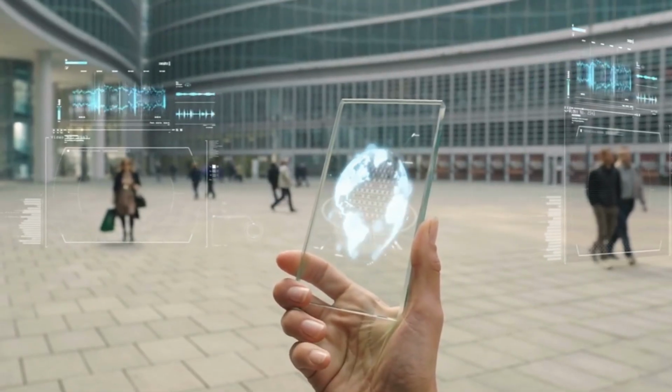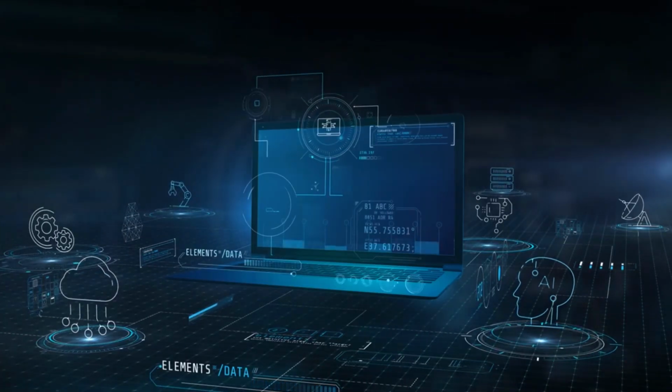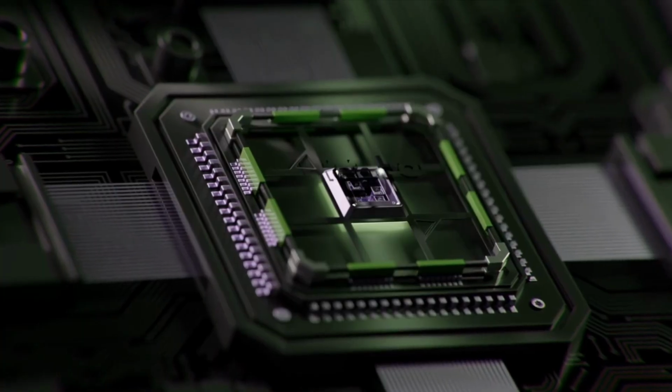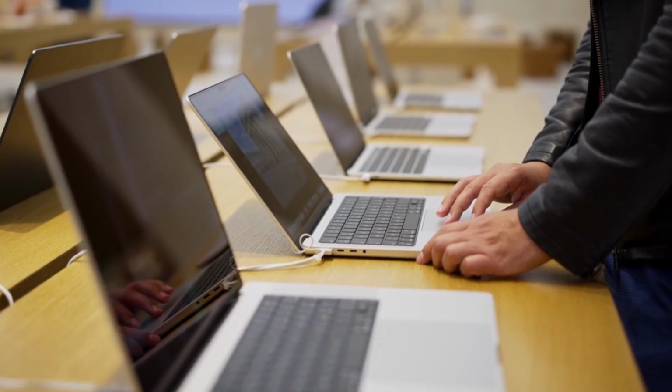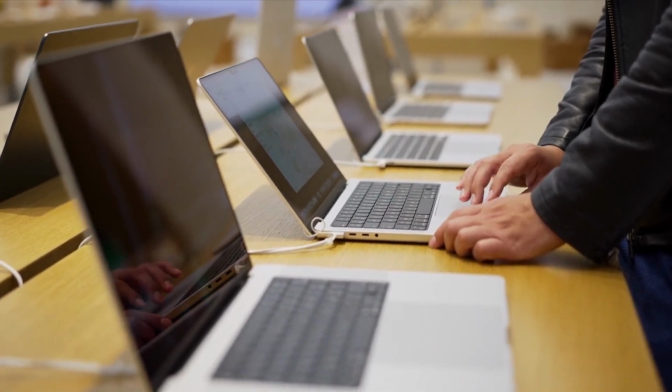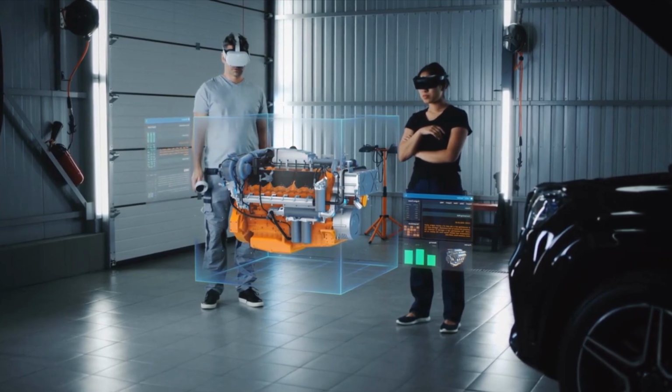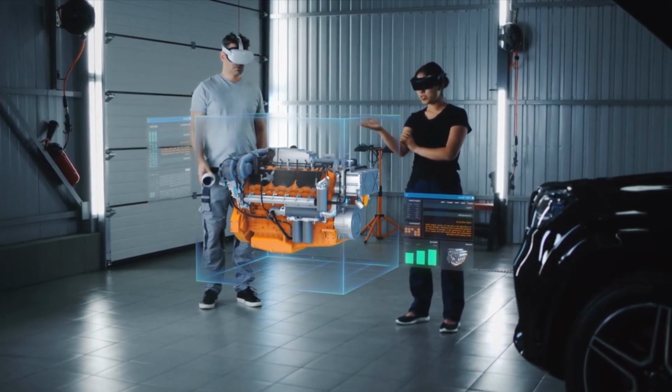Functionalities that are driven by artificial intelligence, such as image recognition, natural language processing, and predictive text, have been greatly improved with the new silicon. These developments not only improve the user experience by adding more intelligent features, but they also open the way for future innovations in fields such as augmented reality, AR, and automation.